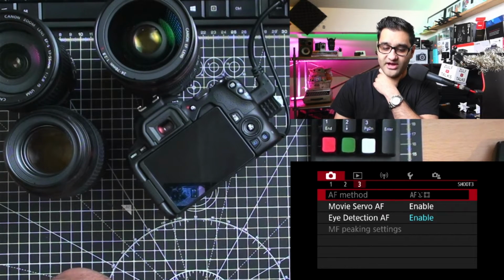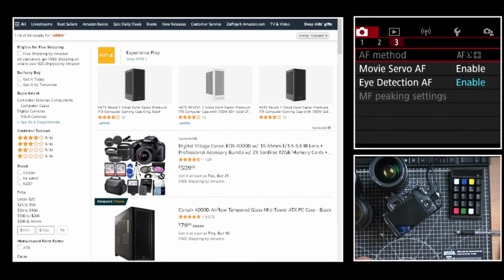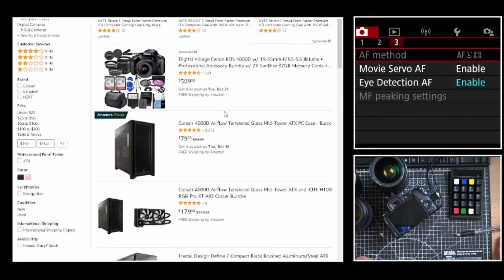Have you thought about the 4000D? There is a slight difference between the two models. The 4000D and the... Let me bring it up on screen for you. I can show you. So you've got the 4000D, about $509, that little kit deal. The 4000D and then you've got the 2000D. There's a variance of a few things.